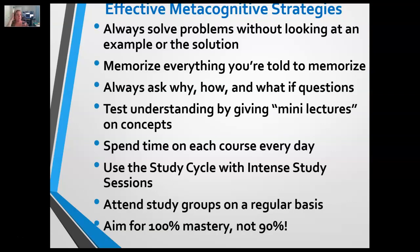I want to talk about, this is the last thing on here, but these are metacognitive strategies. What I'm going to have you do is, we'll go through this quickly, but I want you to pick at least 2. Where the extra credit assignment is on Canvas, it will ask which 2 you have picked and why you are picking those. Okay.